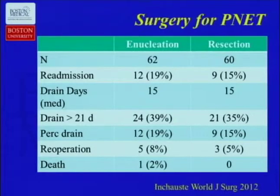So we talk to patients about what the recovery is like if it goes perfectly well, but it often doesn't go perfectly well. We need to make sure that they understand that. We need to make sure that we take that into account as we plan these procedures. Death, fortunately, is very rare with these procedures now with modern surgical and recovery techniques.